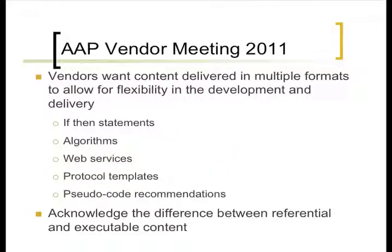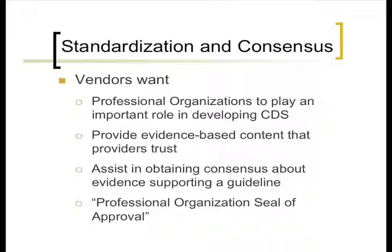So when we talked to the vendors first, they said, we want if-then statements, we want algorithms and web services, but the more we've been talking to them, the more it becomes apparent what they really want are web services. They want to be able to send all the immunization dates and all the shots that a kid got to somebody like the AAP and get back from them if Johnny is due for their shots. That's what they want, and they were really very specific about it. They are very interested in professional organizations playing a role in this because they can provide a stamp of approval. They can point to that and say, hey, we are approved, or we are working with this professional group, and it provides content that the end users will use.